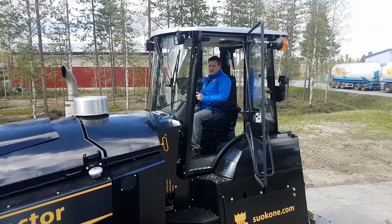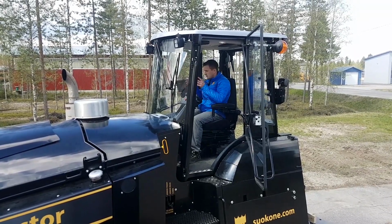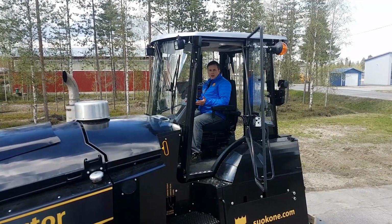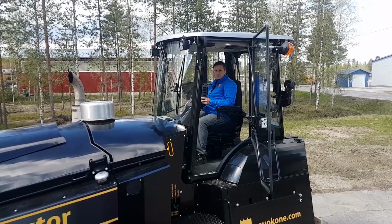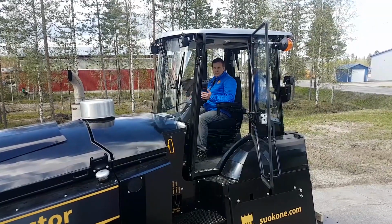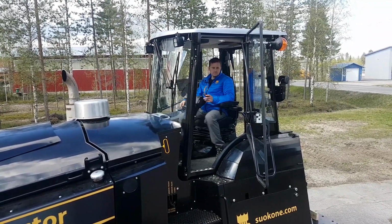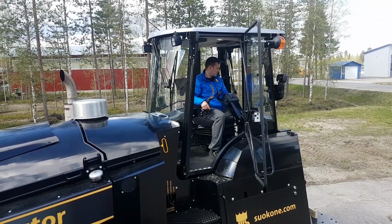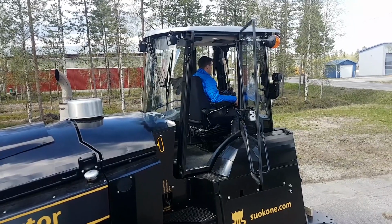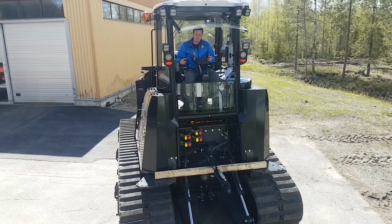Here we are in the air-conditioned cabin with great vision in every direction. We have a 180 degrees turnable seat with all the steering controls in it. It has 3 different working positions: front, sideways and rear. Rear is the most used working position when working with the crusher.